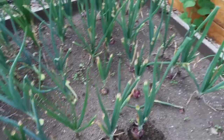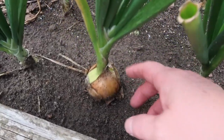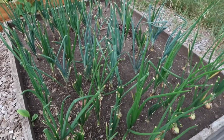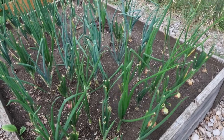But the red ones are a little bit smaller. I've got a few yellow ones that aren't too bad. They got nice and round, but they're small, maybe 2 inches in diameter. That's definitely not going to take me through the year. So we'll have to see what I can do next year.